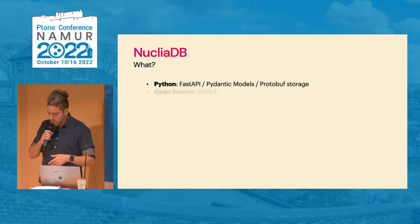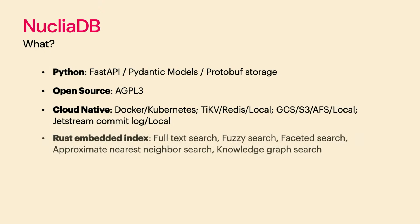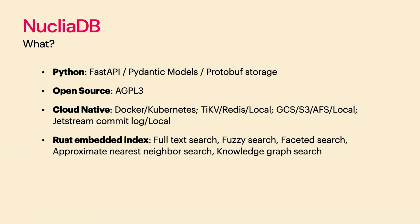So then, what is NucliaDB? As I said, it's Python. It's mostly based on FastAPI, Pydantic models, and everything that is internal is using protobuf and gRPC. It's open source. We are using the AGPL 3 license, cloud native. Everything is able to be deployed on Kubernetes and Docker. We automatically build Helm packages to deploy monolithic and fully distributed versions of the database.